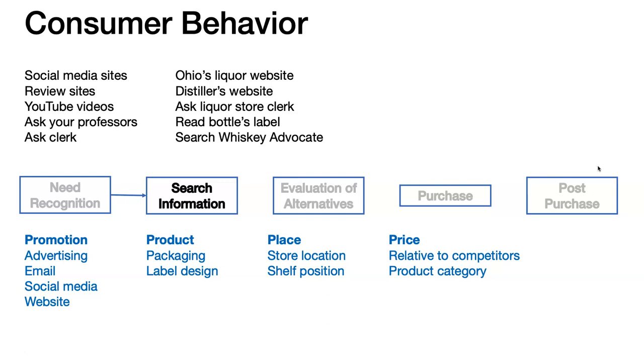Shelf position also can be used as our search for information. Where are you positioned on the shelf? What's next to you? What are you far away from? We can also use price as part of that search for information.